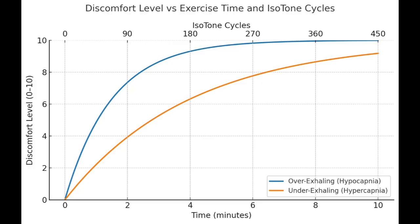It's because of something called the Bohr effect. Basically, when you blow off too much CO2 really quickly, it changes your blood chemistry. Your blood pH goes up, becomes more alkaline, alkalosis. Okay. And that change makes your red blood cells hold on to oxygen much more tightly. They essentially lock it up. So the oxygen is there, but it can't get out to the tissues. Exactly. Even though your blood is oxygenated, your muscles and brain aren't getting it effectively. So you feel dizzy, you might faint. It's a paradox. That's wild.